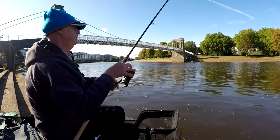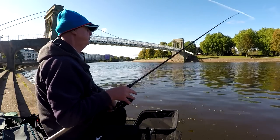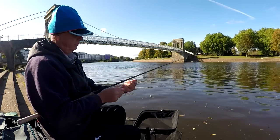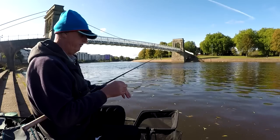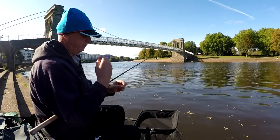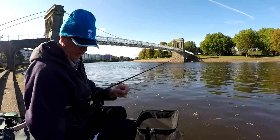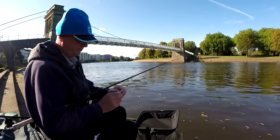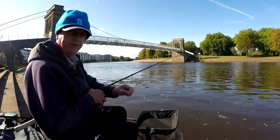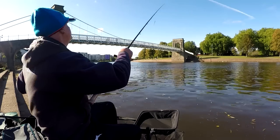I think if I was gonna stay all day today, I'd really need a waggler, or maybe a small feeder a bit further out on the edge of that flow in this swim. That's something to consider. And maybe the big roach won't actually feed till just before dark, who knows.